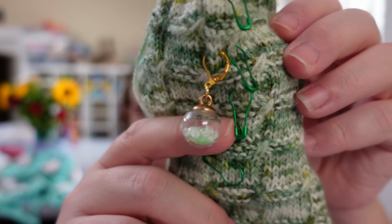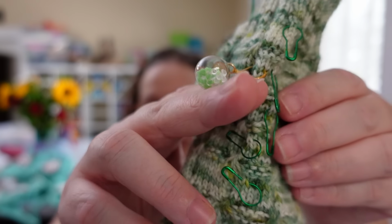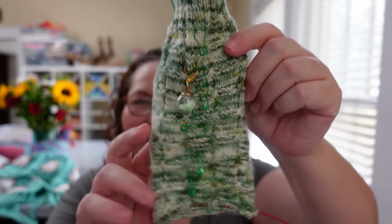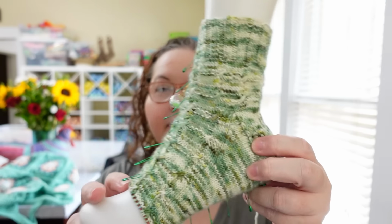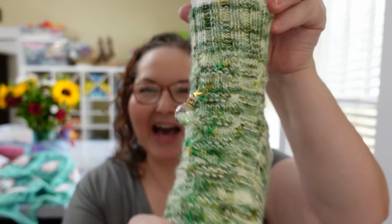This little progress keeper is a glow-in-the-dark one, and it's got green. We actually have these in the shop. I just thought that was a cute progress keeper to use for this. So let me get a blocker and see if it'll show up better on the blocker. My foot mannequin always works so good for showing socks.